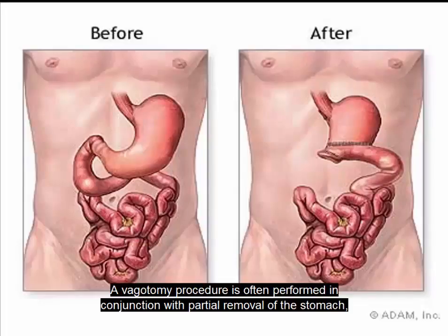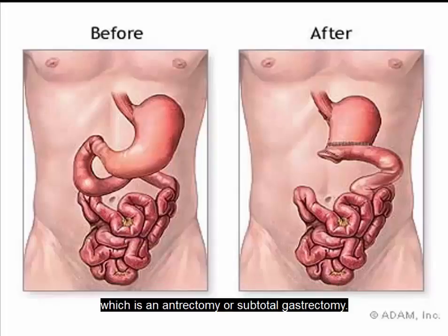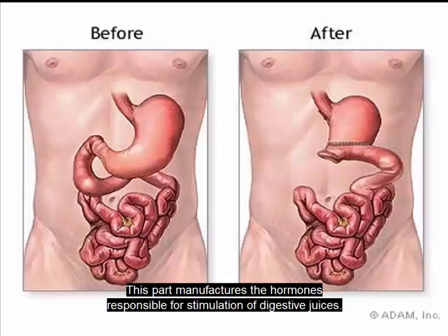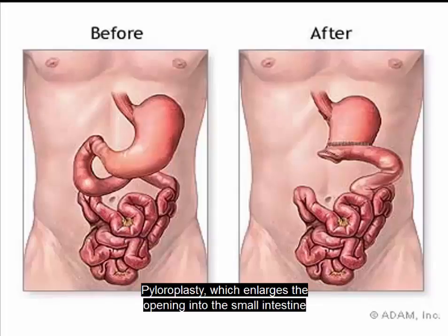A vagotomy procedure is often performed in conjunction with partial removal of the stomach, which is an antrectomy or subtotal gastrectomy. Antrectomy is where the lower part of the stomach is removed. This part manufactures the hormones responsible for stimulation of digestive juices. Pyloroplasty enlarges the opening into the small intestine so that the stomach contents can pass into it more easily.